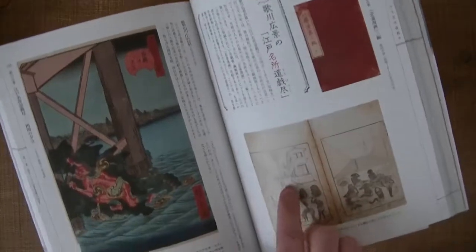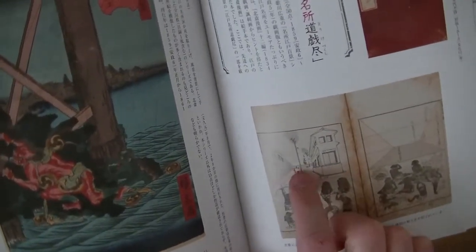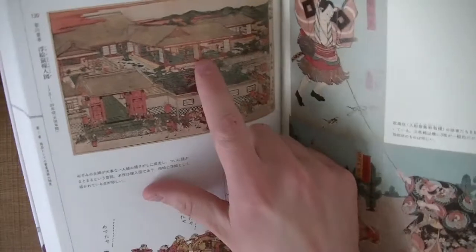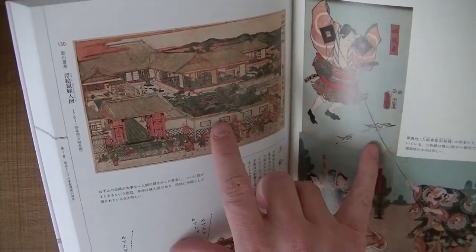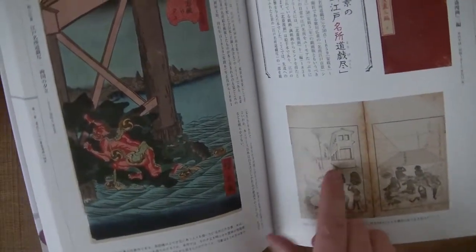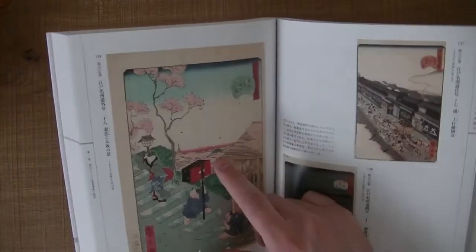Here's some examples of experimenting with perspective. I guess learning Western art styles. Here's how perspective used to be shown in traditional Japanese and Chinese art. It was kind of all at the same angle. And this is a proper perspective going to a vanishing point. So yeah, the ukiyo-e was kind of like this.